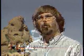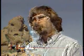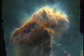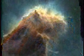What Hubble lets you do is to see the details of those objects, to see them at the level that you can understand the physical processes that are giving them their shape and their character. Whether with the visible light that we can see or the light from the spectrum that we can detect, Hubble gives astronomers better eyes.